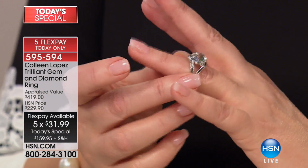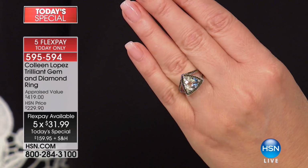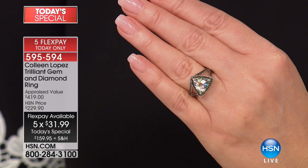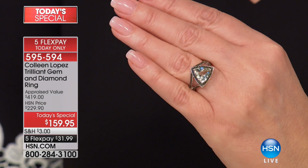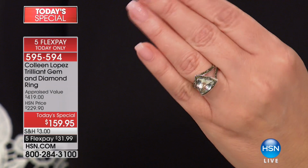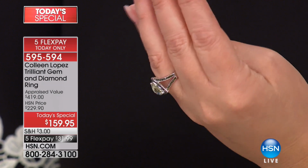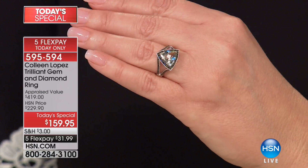Next up, we have Prasiolite. Prasiolite is that delicate mint green. In the gem world, it's referred to as vermarine. It is this green blue, this minty hue, this sea foam color. It's gorgeous. And then we've surrounded it, it's dripping, you can see it's dripping in green diamonds.